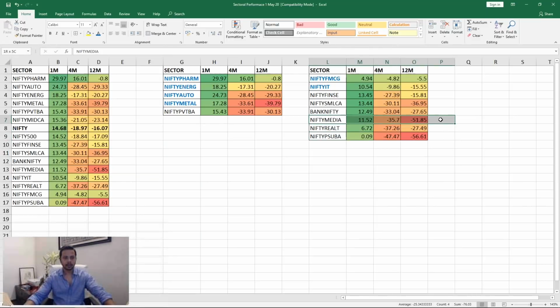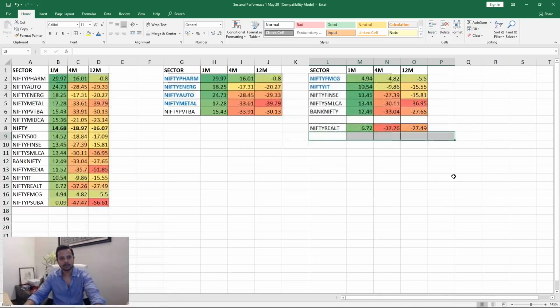Now, let's do the other way around. If you look here, PSU banks and media. These two pockets of the market don't have much weightage. We're looking at a damage of more than 50% for the year. You would find that it's a big sale, a much cheaper price that we're getting. But I would strongly suggest not to put your hands there.